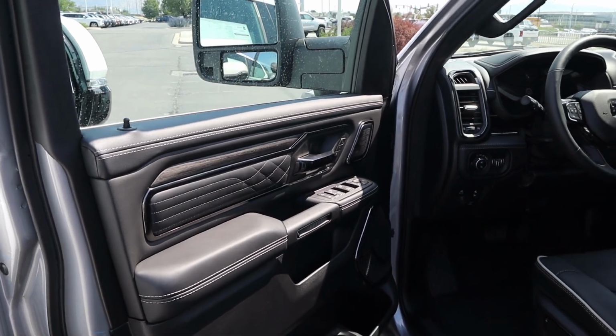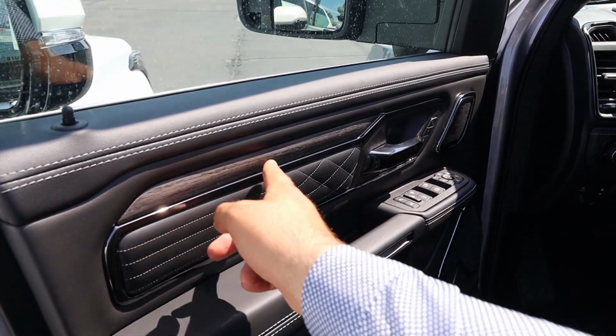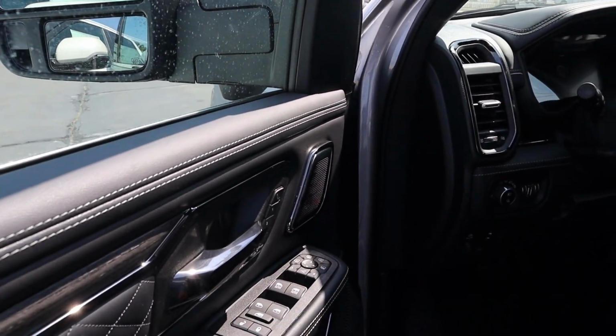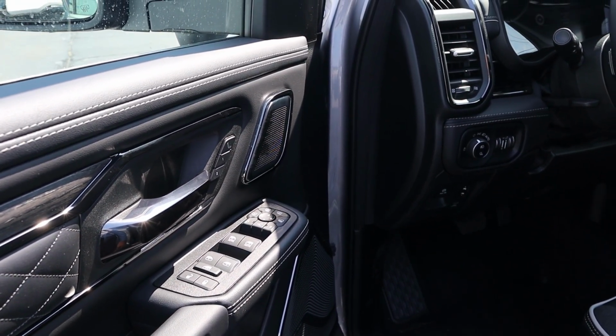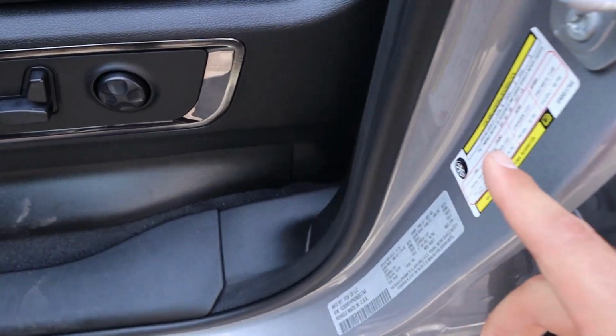Now, taking a look at the front door panel, you can see all the stitching here, and then look at this, it goes across the cross stitching, the wood trim. Blind spot monitoring with the mirrors, we've got memory seats, massage seat with the Ram as well. Got a bunch of functions for the mirror, including to basically extend it out, and then you also have the adjustment for the convex mirror, power folding mirror function. Payload on the Ram is 1,317 pounds.